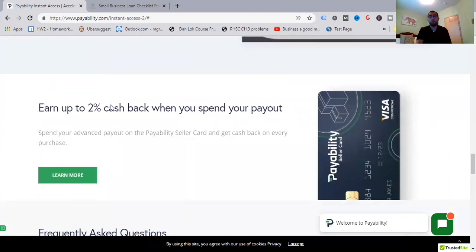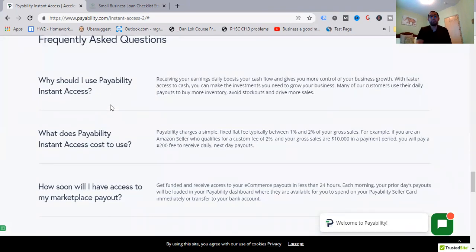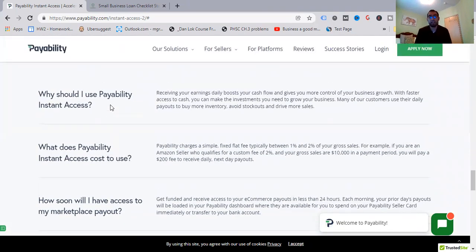Earn up to 2% cash back when you spend your payouts. And then some frequently asked questions. Why should you use Payability Instant Access? Receiving your earnings daily boosts your cash flow. Like I said before, if you're waiting that 2-week period where you're making those sales on Amazon or whichever platform it is, that can be deposited into your account right away through Payability, and you can then turn around and use it right away.